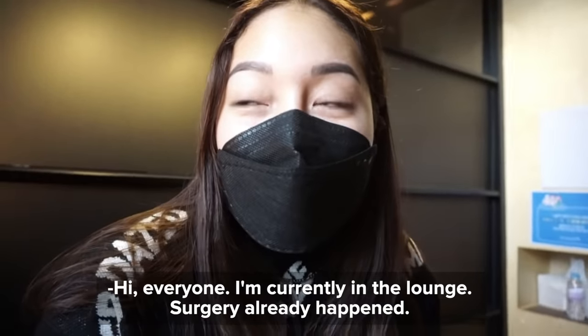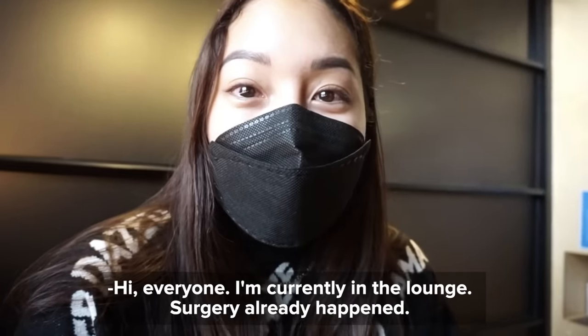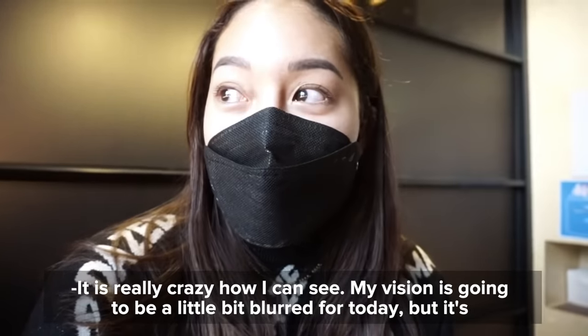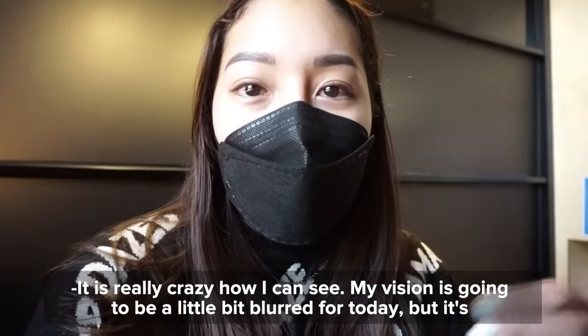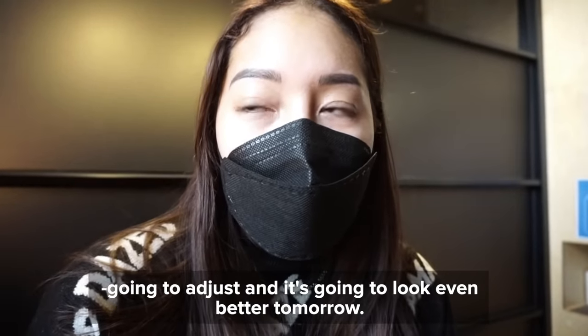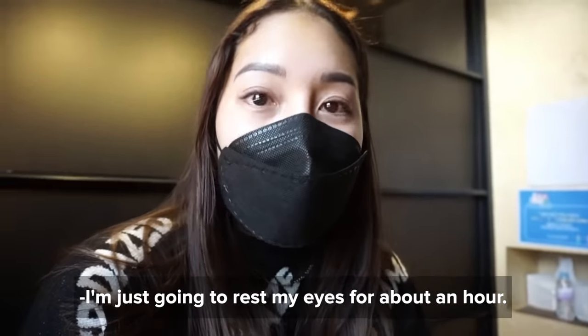Hi everyone, so I am currently in the lounge. Surgery already happened and it is really crazy how I can see. My vision is going to be a little bit blurred for today, but it's going to adjust and it's going to look even better tomorrow. So I'm in the lounge. I'm just going to kind of rest my eyes for about an hour.